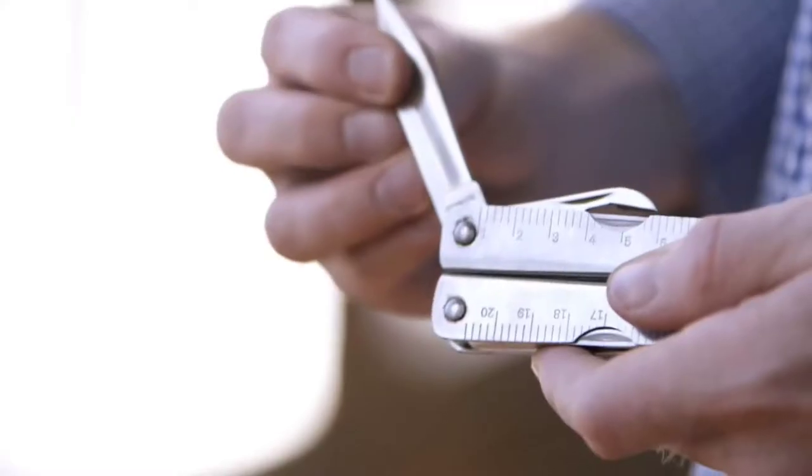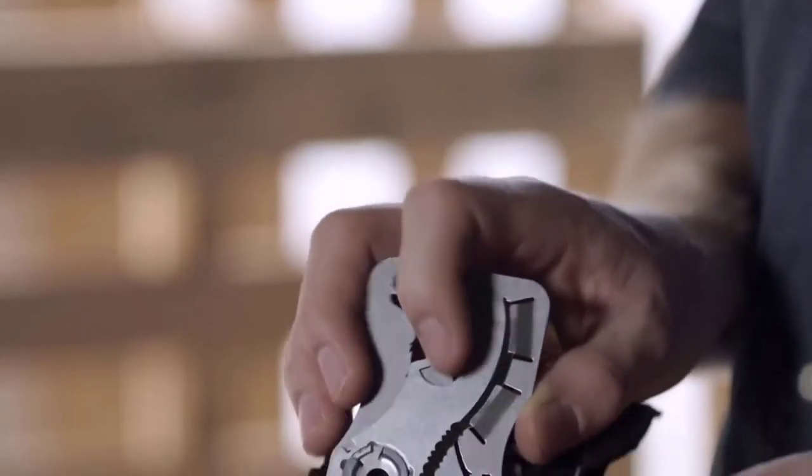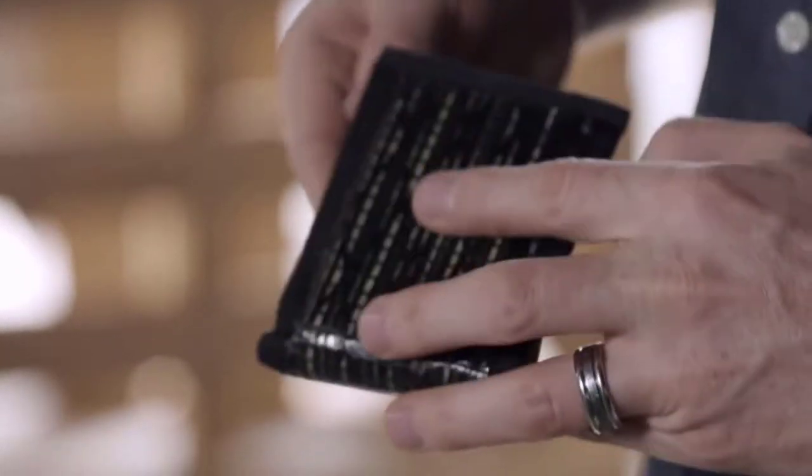The pocket knife needs to evolve. It's an essential tool, but it's bulky, it's one more thing to remember in the morning, and it easily falls out of your pocket and is lost. I wanted something better. I asked, why not put a pocket knife in my wallet? It'd be easier to carry and harder to lose.